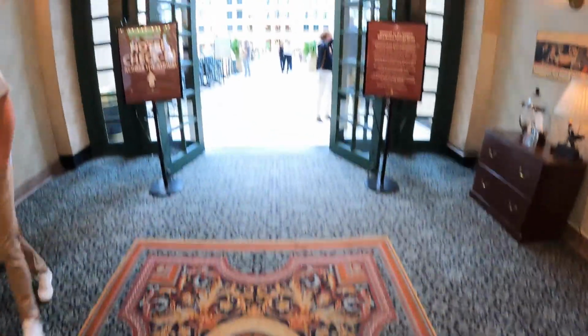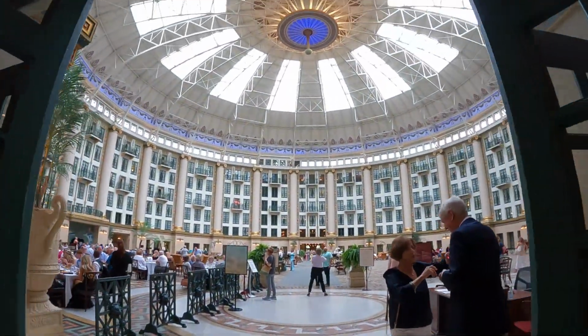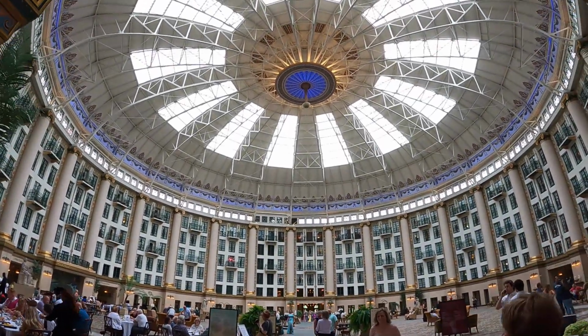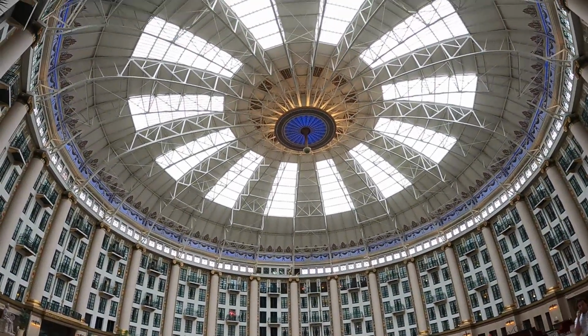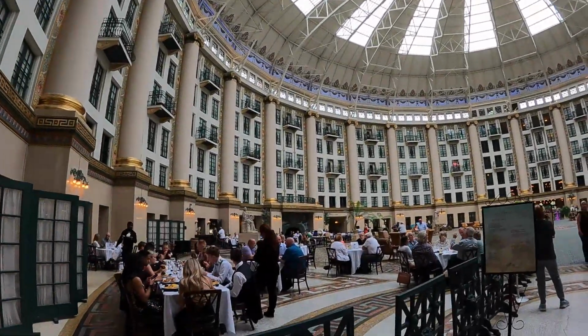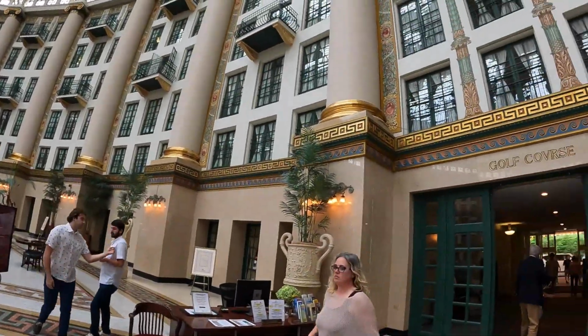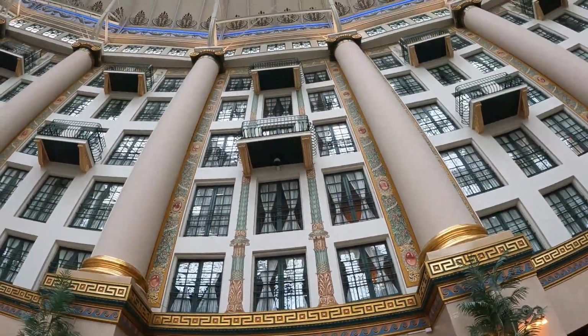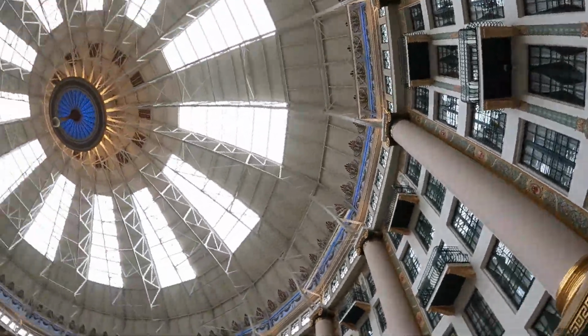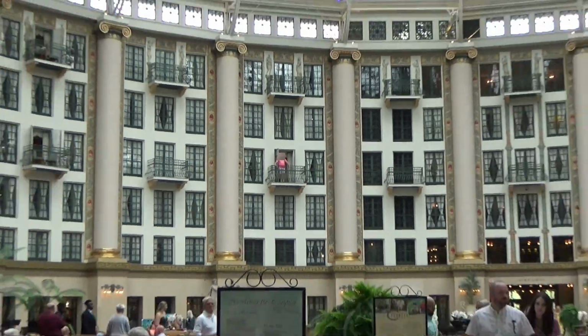So we're walking into the lobby. This hotel was built in the round. So this is the Atrium. First glance, it is just gorgeous. We've actually stayed in a room that was right over there, right where that guy is standing. That was the room we stayed in.